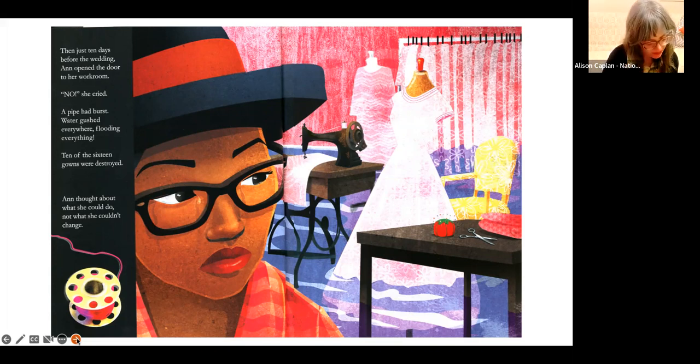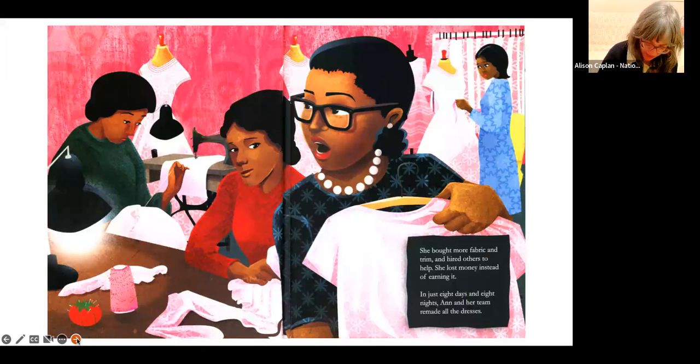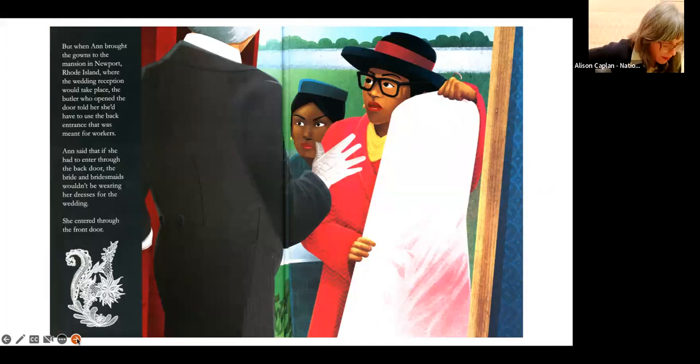Anne thought about what she could do, not what she could change. She bought more fabric and trim and hired others to help. She lost money instead of earning it. In just 8 days and 8 nights, Anne and her team remade all of the dresses. But when Anne brought the gowns to the mansion in Newport, Rhode Island, where the wedding reception would take place, the butler who opened the door told her she'd have to use the back entrance that was meant for workers. Anne said that if she had to enter through the back door, the bride and bridesmaids wouldn't be wearing her dresses for the wedding. She entered through the front door.